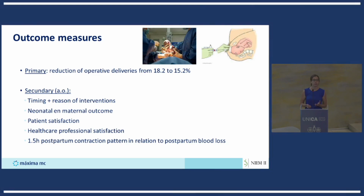Now you have a better contraction signal, that's at least what we expect to have. You might also improve your fetal heart rate pattern interpretation. So we come up with these outcome measures. The primary is to reduce the amount of operative deliveries, and secondary we also have a few objectives that we want to measure. And very important, we want to consider the 1.5 hours postpartum because that's now the first time that we can actually evaluate the contraction pattern after the delivery. And we want to compare that in relation to the postpartum blood loss.